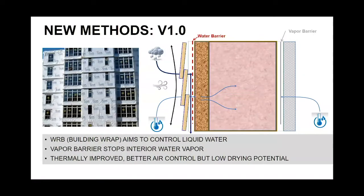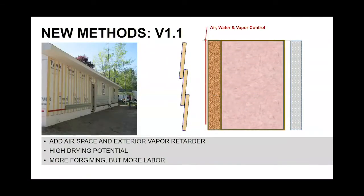All right, so the advantages of moving away from masonry to stud walls was we increased our thermal efficiency, we decreased our labor, we decreased our material costs, but we have a lot of things to think about in terms of water control. So how do we improve this? Well, one of the things that we started doing was adding an airspace behind the cladding, right? So now we've increased our drying potential.